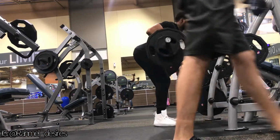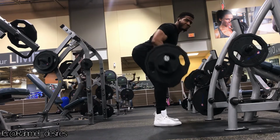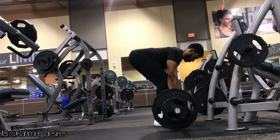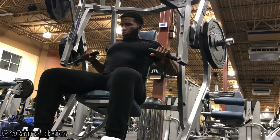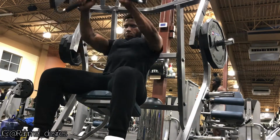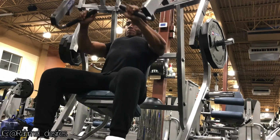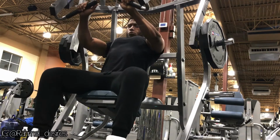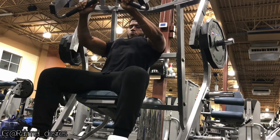Again, you want to stick to a weight where you can have pretty decent form. Here you see me jerking a little bit, but a little bit of jerk is not that bad for you. No sexual innuendo intended or anything like that, and whatever. Next, moving on to some chest press superset with some rows. I do 8 exercises.